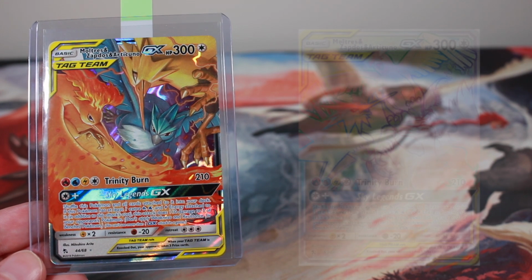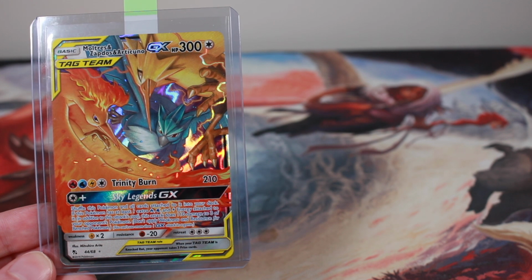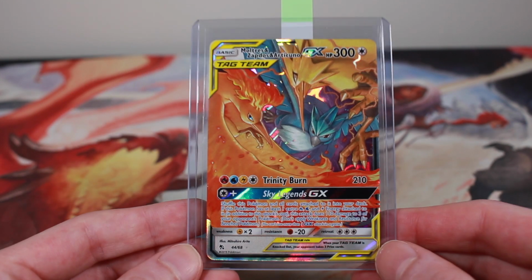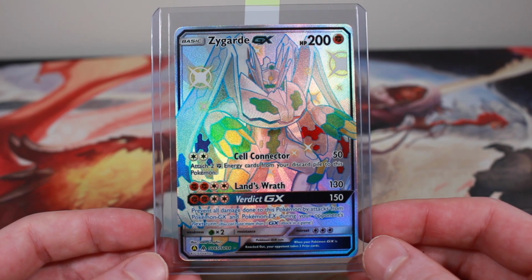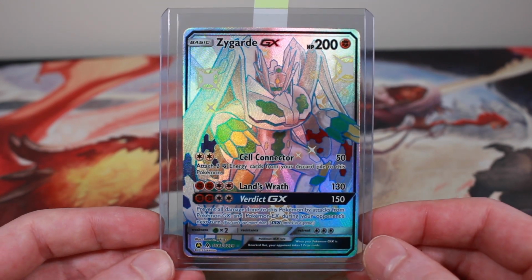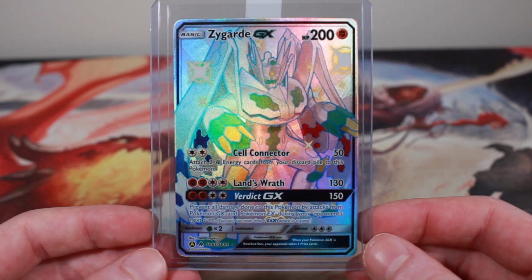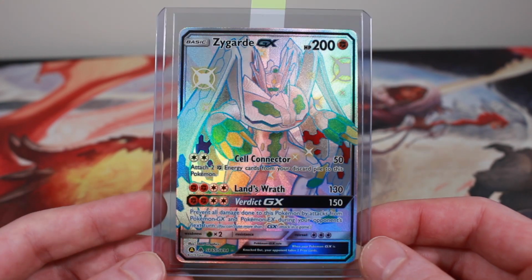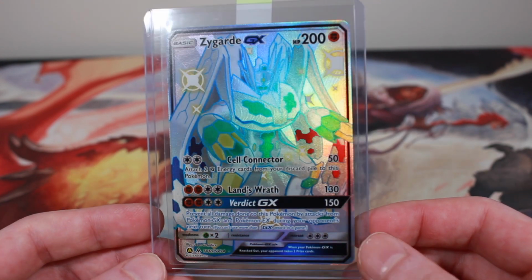I don't really collect the Rainbow Rare cards. I'm not a big fan of them. So I'm trying to sell that one, but I like the artwork on this one, so I'm sending this one in. So we pulled this one in my first Hidden Fates opening. This is the Zygarde GX Shiny variant. So full art shiny. Like the artwork on this card, and we pulled it, so I figured I'd send it in and see how it does.